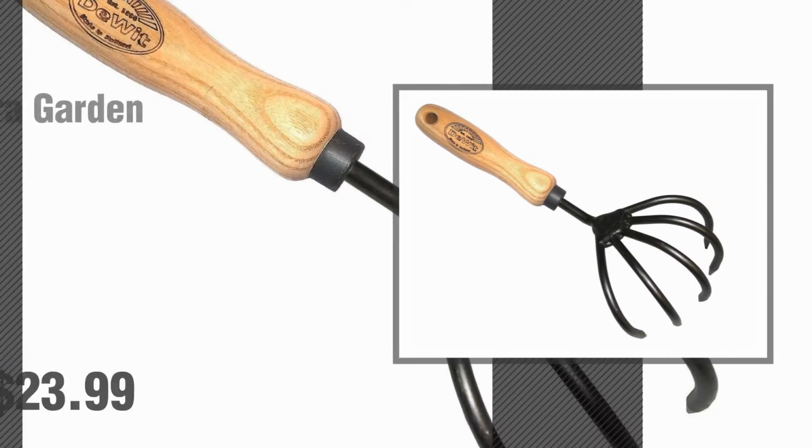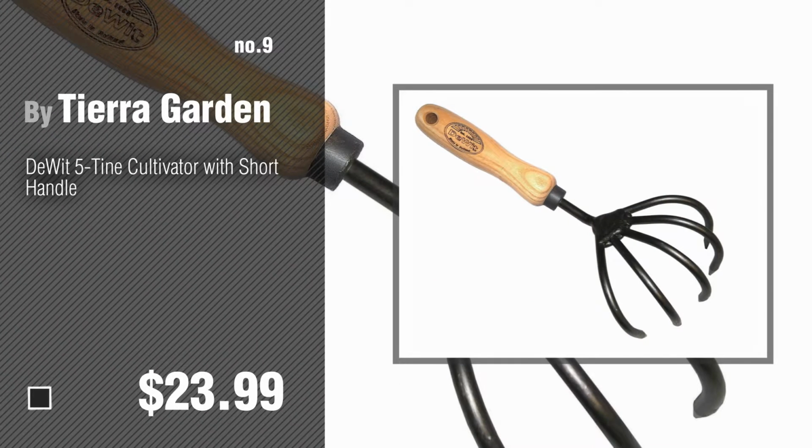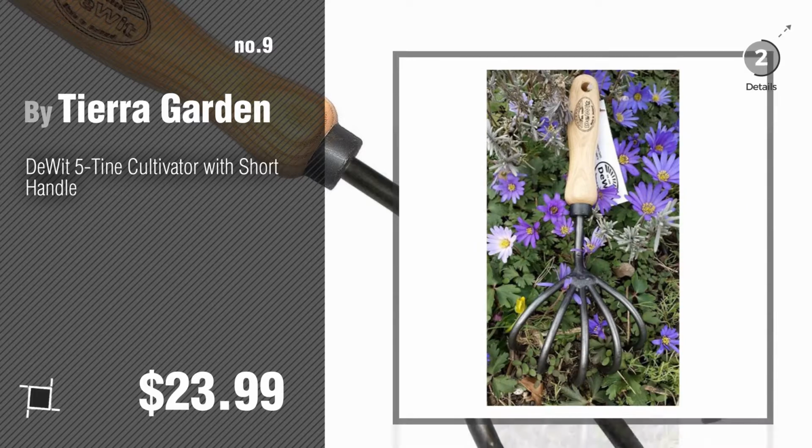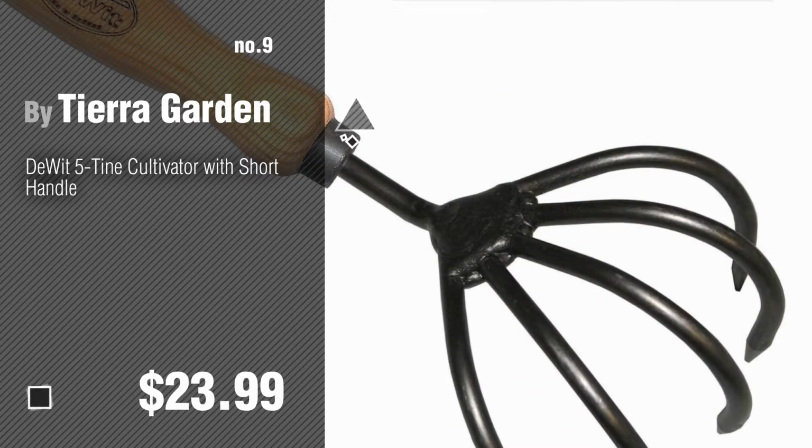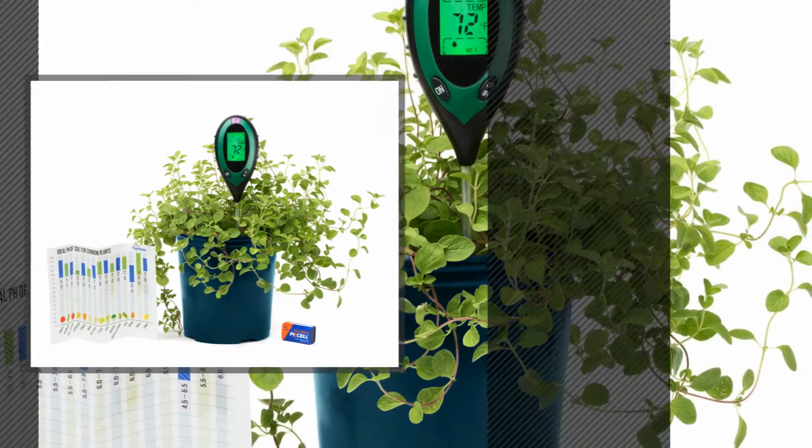Number 9, by Tierra Garden. Discover more garden hand tools, cultivators and tillers ideas and items to explore, click the info circle. Number 10, by Hop Topper.